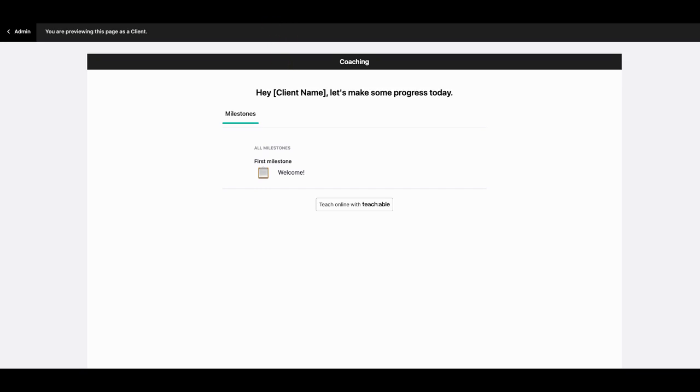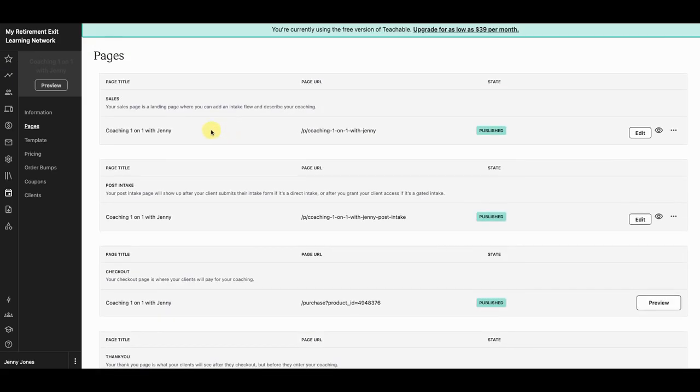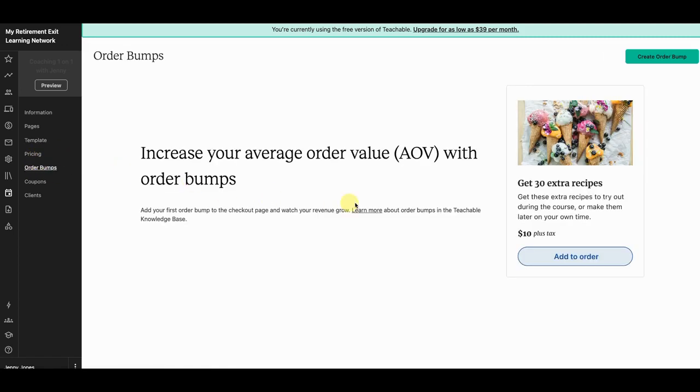All right, so let's see what else they got. So you can do your one-on-one coaching. These are the different pages and so on and so forth here. You can actually change the template. I'm not a big template guy. I like to, now we're at the stage where we can kind of build our own customization. When you see templates, you have to be careful because you're not going to have a whole lot of flexibility, right? You do the pricing, you got your order bumps here, add to order.